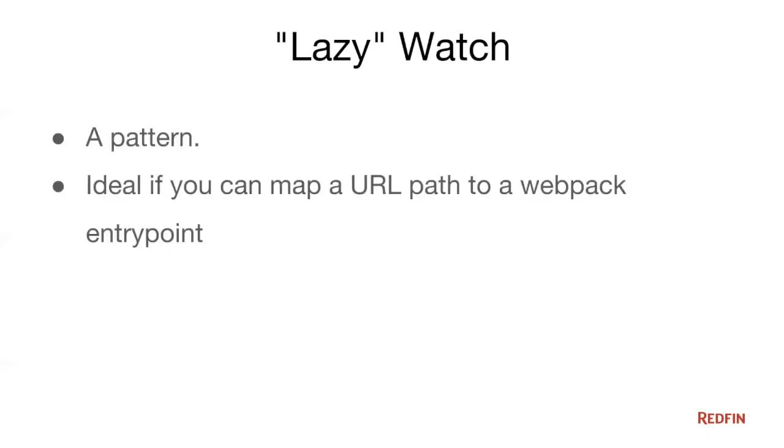All right. And I wanted to talk about Lazy Watch, which comes back to that idea that I mentioned of reducing the number of entry points that you present to Webpack. Our implementation is sort of specific to Redfin just because of the way we build our code. But I think the general idea might apply in other places, and somebody might actually be able to generalize it further than I'm willing to. This is just a pattern, and it relies on you being able to map a path, like a URL, to a particular Webpack entry point.